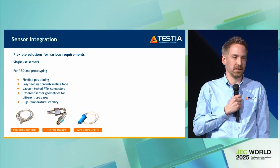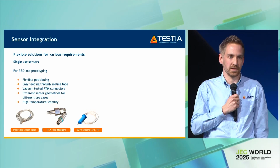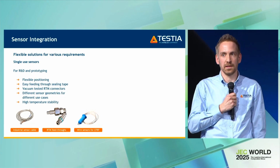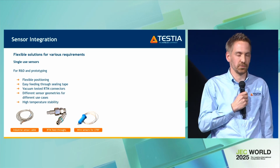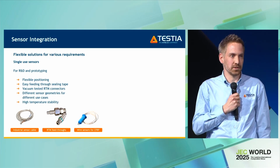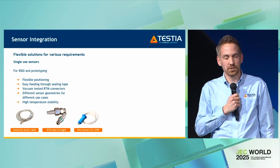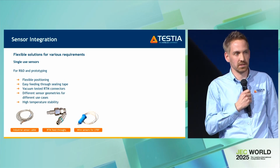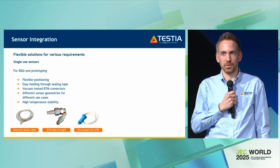And for integrating them, for example, also into RTM molds, we have special connectors, and then always, of course, the cables to connect them. We test, of course, the connectors for RTM for vacuum tightness, and also for pressure tightness. And also we have connectors that, of course, prevent resin from flowing into the connector. So the sensor itself, in that case, is single use. It has to be positioned every time, but the connector, of course, is reusable.